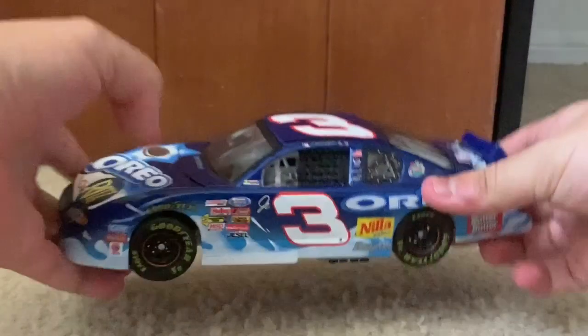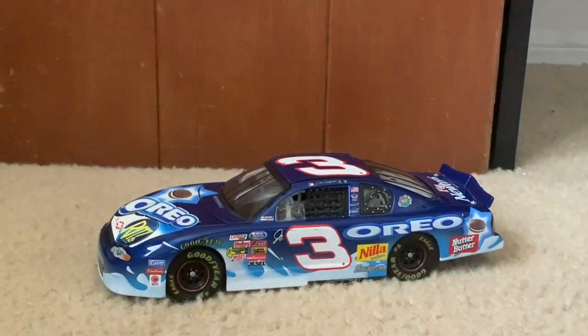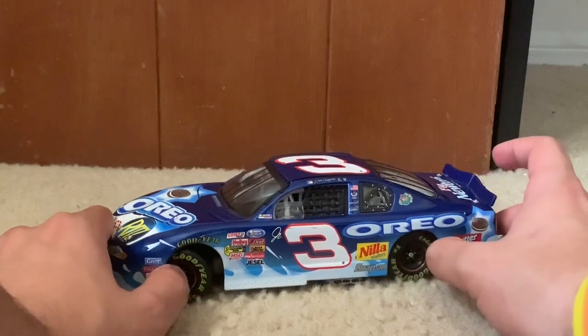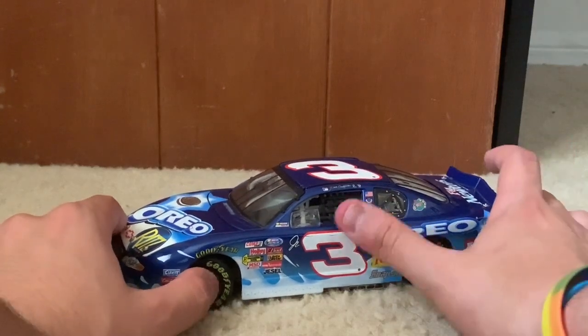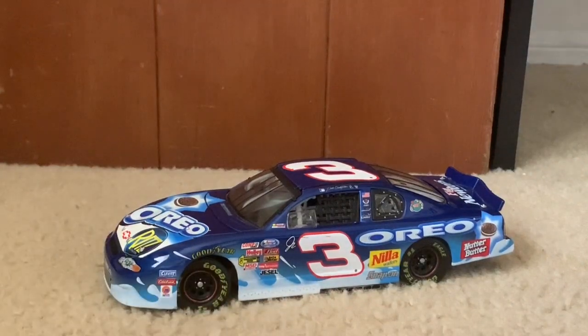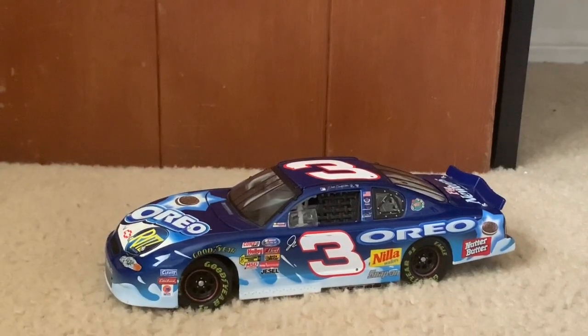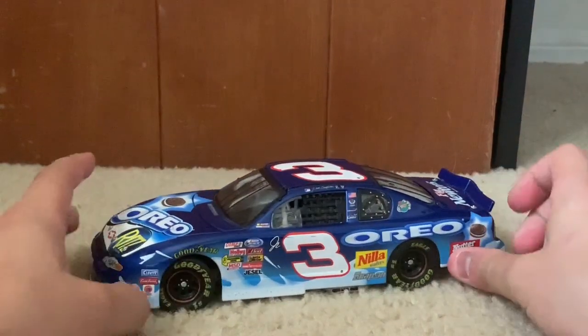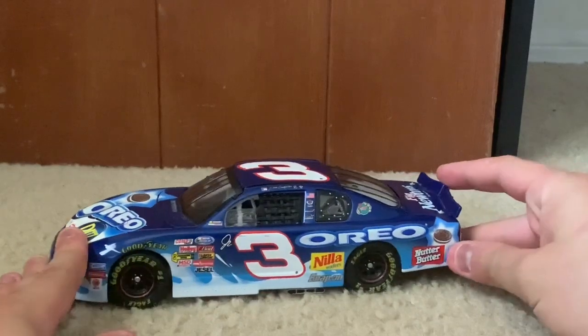But wow, this is a very cool car. Out of all the six diecast I will show off, this is my personal favorite diecast. It's just a beautiful paint scheme. Is it because of Manly? It's the color blue. Well, yeah, but golly, it's Oreo. Come on, guys, it's a snack.